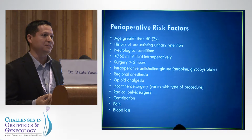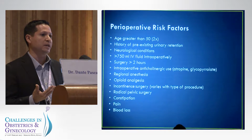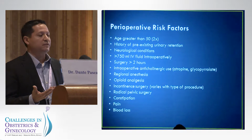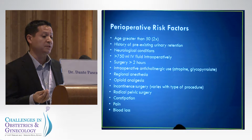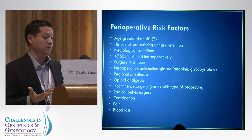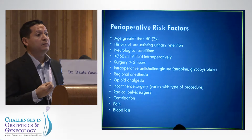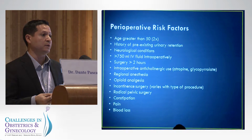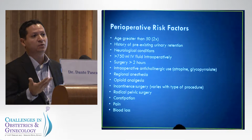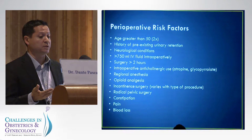Upon reviewing this literature, a lot of these factors I hadn't taken into account in the past. And some of these are certainly very present in my older patient population. Patients over the age of 50 have a doubling risk of postoperative voiding dysfunction. Taking into account pre-existing urinary problems is important, especially before undergoing procedures such as incontinence procedures that may well provide even more obstruction to an already compromised situation.